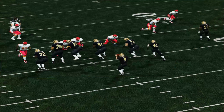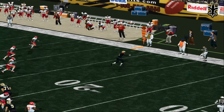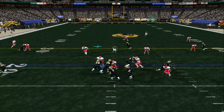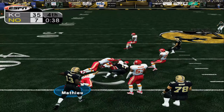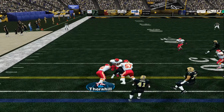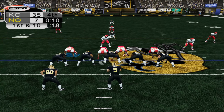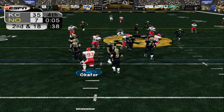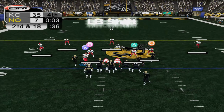Thomas thinks he can make it on the outside, but he is mistaken. He goes out of bounds short of the marker. Oh, yeah. Green call. Catches it in the flat. It's the sack, and the clock will continue to run.